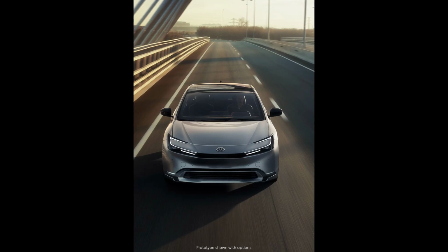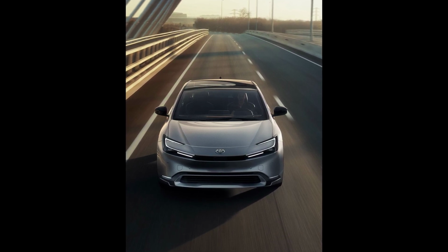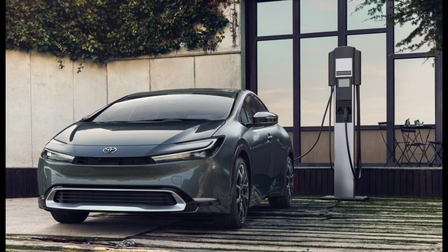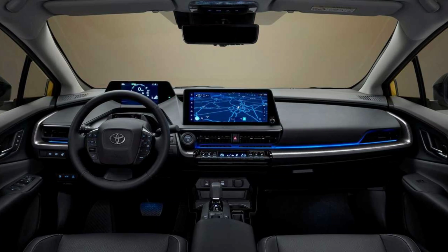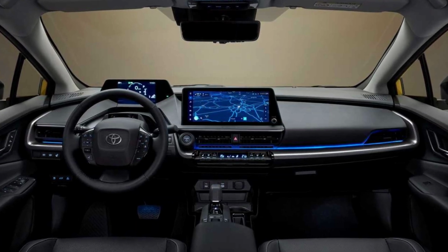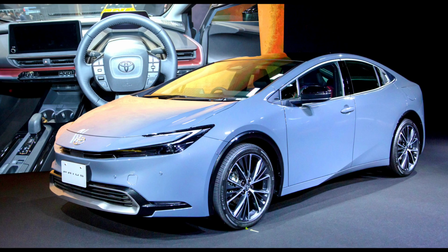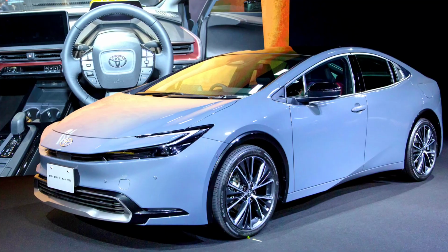All Priuses get Toyota Safety Sense 3.0 as standard equipment, bundling a pre-collision system with pedestrian detection, lane departure alert with steering assist, full-speed dynamic radar cruise control, lane tracing assist, road sign assist, automatic high beams, and proactive driving assist. As handsome inside as it is on the outside.